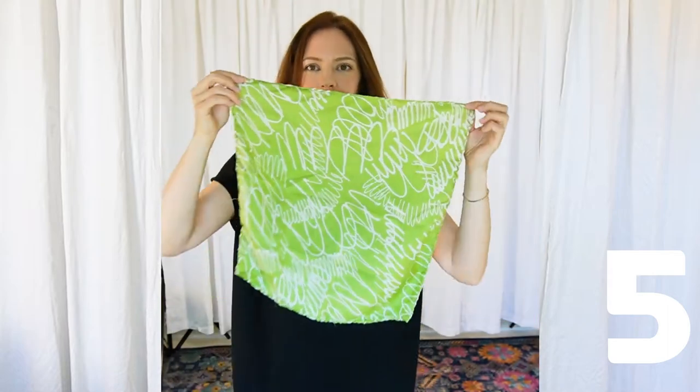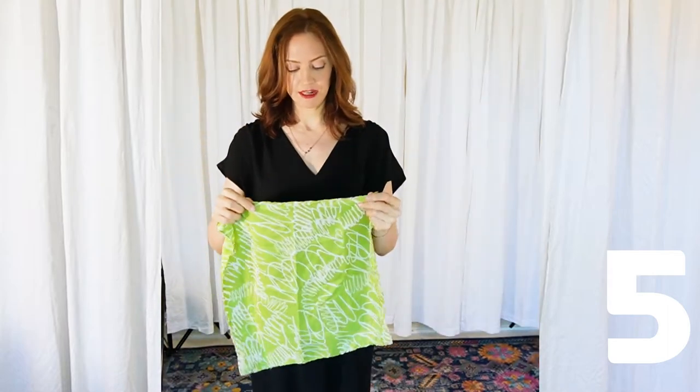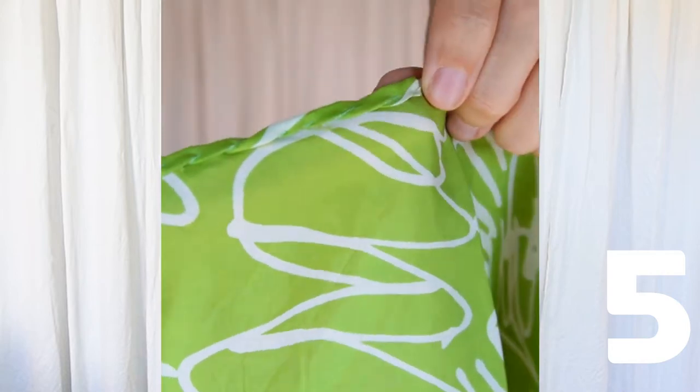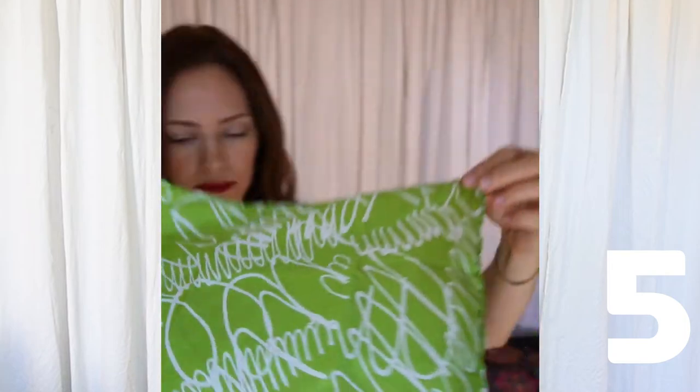Okay, I'm gonna keep this outfit on for one more scarf. I have picked up this scarf. It's a square, and this is another homemade scarf. I made this out of a silk shirt. I was practicing my rolled hem. It's actually a pretty chunky and bad rolled hem. It was my first one.